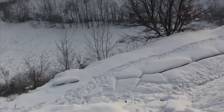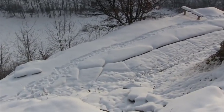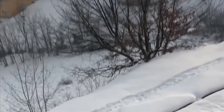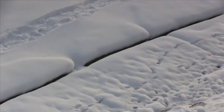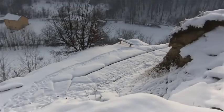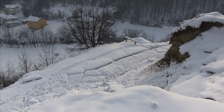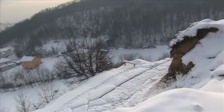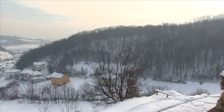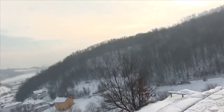I brought my tripod so that I could get some nice video of this terrace, but it's so covered in snow. I thought it would be a little more melted off so we could just see some snow and some stones together, but it's more snow than stones. I suppose I could get some video of that, just a little moving video of the terrace, but I think the photos will do for today.